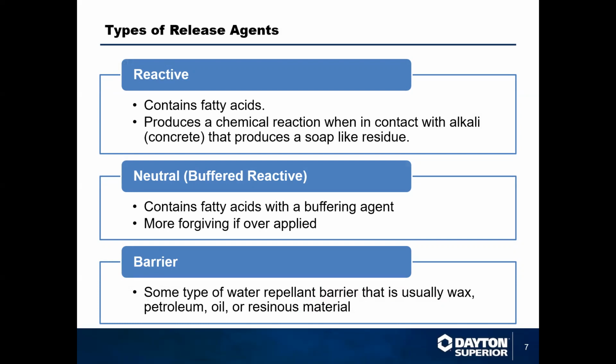Our neutral, or I normally call them buffered reactive form releases here, also produce the same reaction. However, we've added buffering agents to them that make them a little bit more forgiving if over applied. A popular buffered form release that you may know is our Magic Coat. And finally, we have our barrier releases. These are more of a hydrophobic physical barrier between your formwork and the concrete mix, rather than a chemical reaction. Waxes, oils, and resins are common carrier materials that are going to create this barrier. A popular barrier release is J1EF.